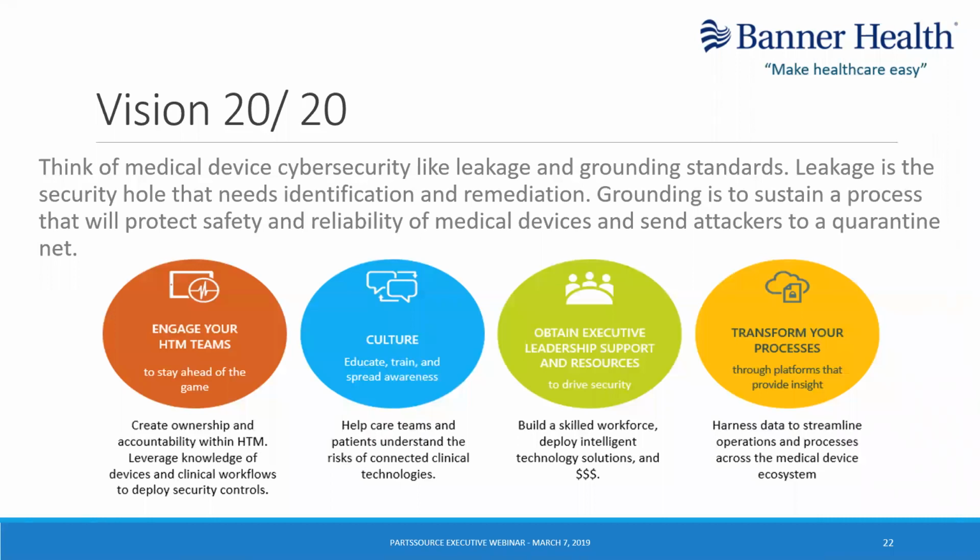So leakage is the security hole that needs identification and remediation. And grounding is basically to develop and sustain a process that will protect the safety and reliability of medical devices and clinical technologies, and basically send attackers to a quarantine net.